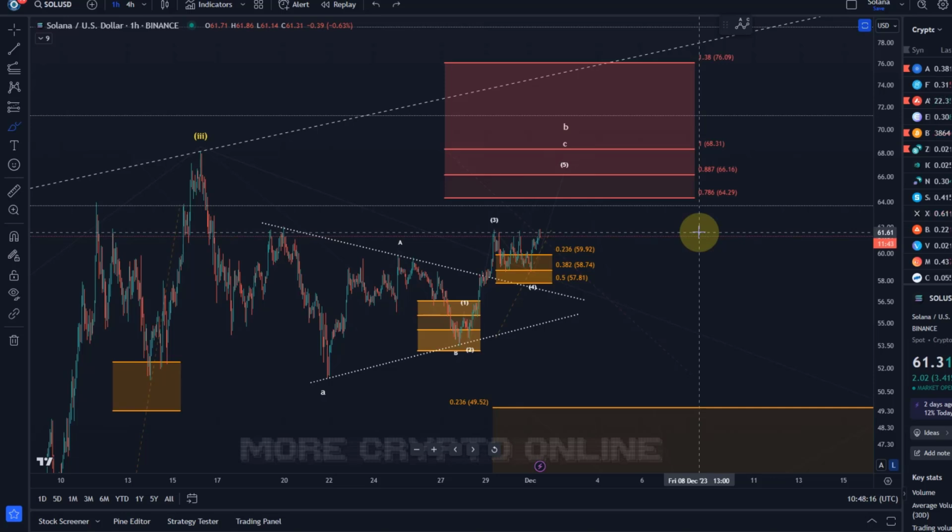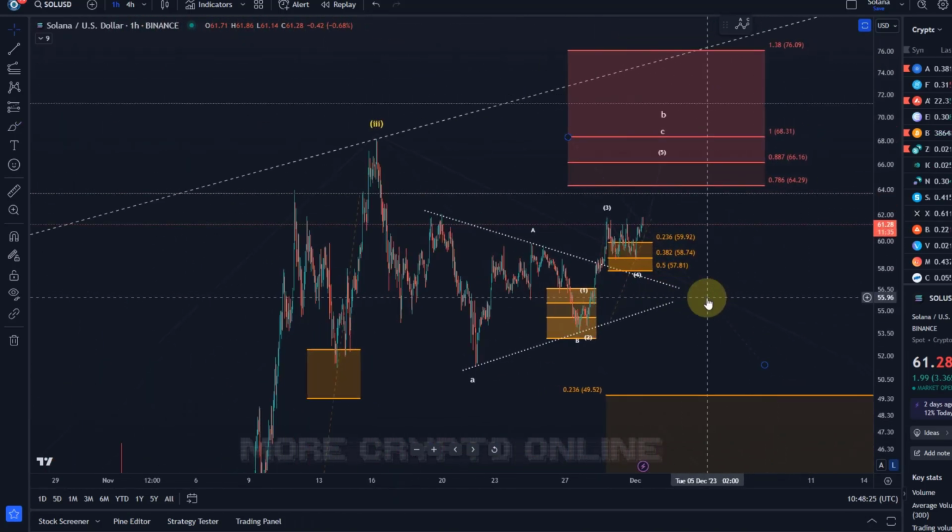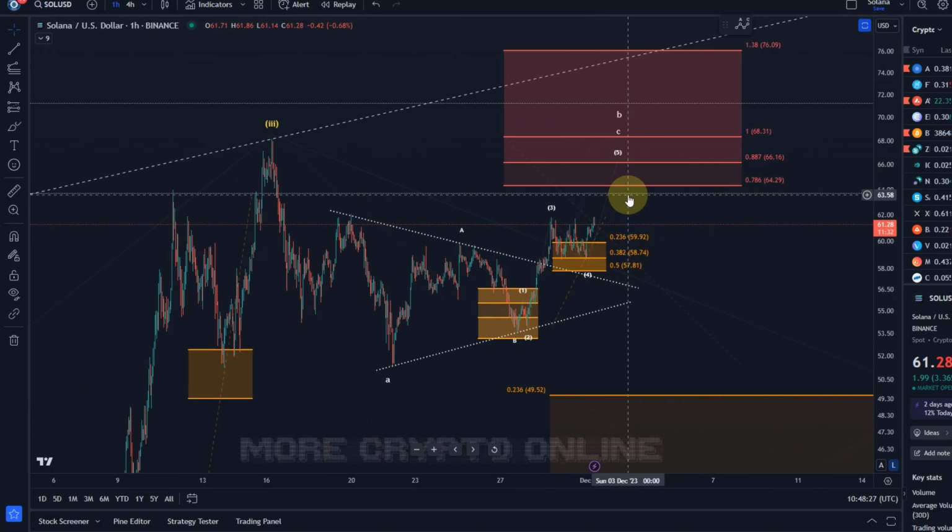So far, it's still following the micro analysis. Solana does that as well, but then that deep pullback should follow. So I'm watching for that. Not yet. It can still push a little higher. Also, Bitcoin can still push a little higher.